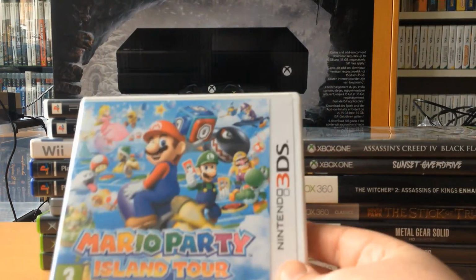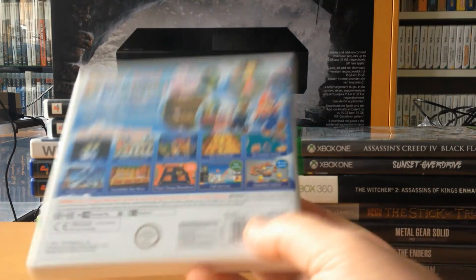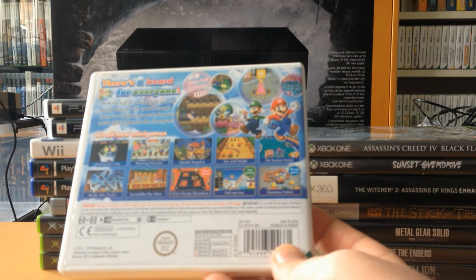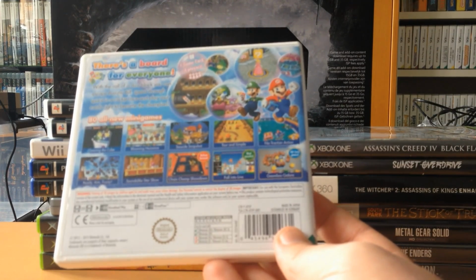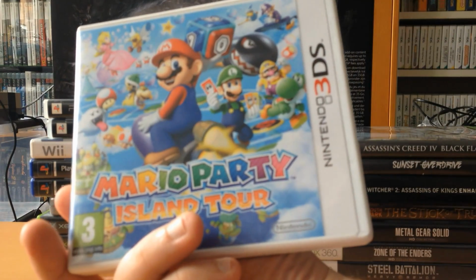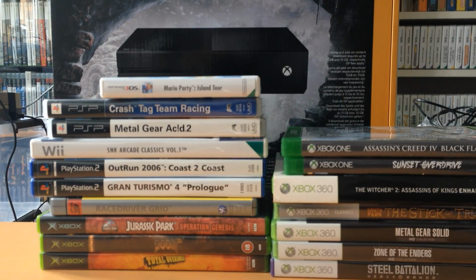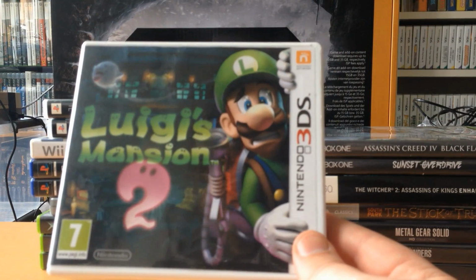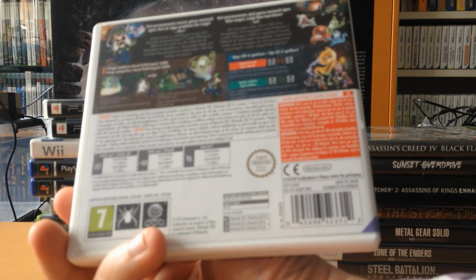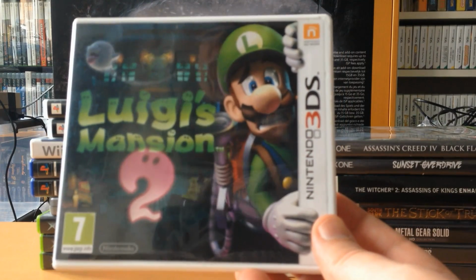I got Mario Party Island Tour. Since it's not new anymore, this game has been going down in price like crazy. I did buy it used though. Got it for a steal. What was it? Again, 8 euros I think. So pretty good price. Normally it goes for 20 euros new. GameStop also goes for 20 euros for this game, but it goes for 20 euros used. I got it pretty cheap.